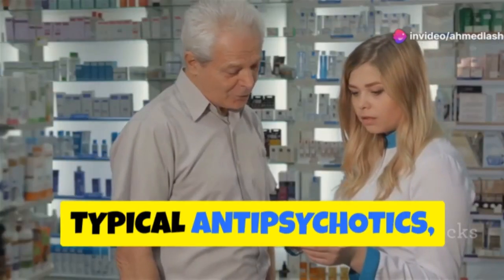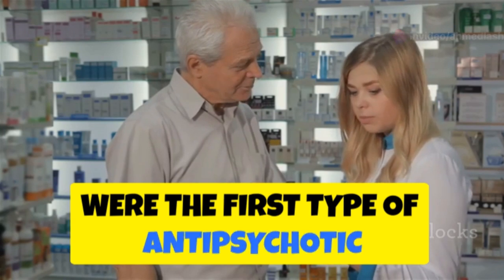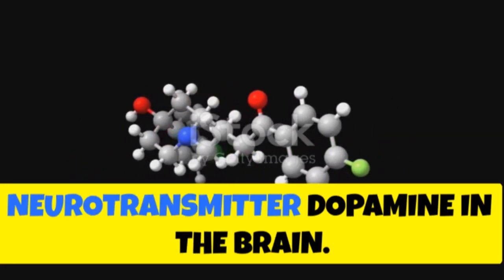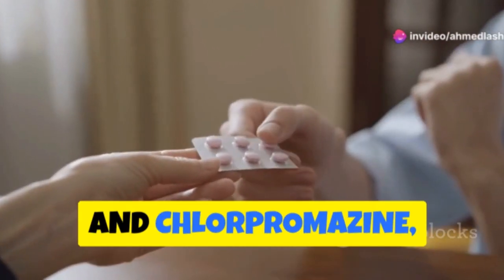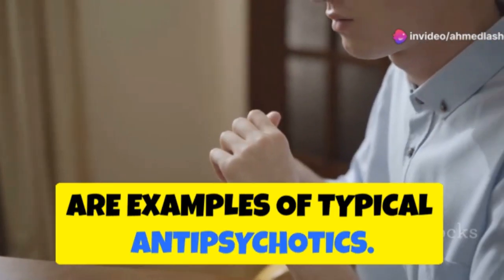Typical antipsychotics, also known as first-generation antipsychotics, were the first type of antipsychotic medication developed. They work primarily by blocking the neurotransmitter dopamine in the brain. Haloperidol, or Haldol, and chlorpromazine, or Thorazine, are examples of typical antipsychotics.